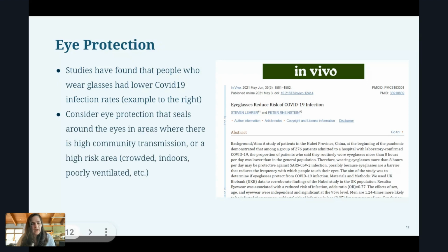Essentially, eye protection is not a replacement for wearing a mask. Definitely the mask is number one. Eye protection can be added additionally in areas where, let's say, there's really high community transmission, you're in a very high risk area, it's crowded indoors, poorly ventilated, or there are a lot of people who may be infected, like you're waiting in a crowded doctor's office lobby, or you're going to the emergency room, or a waiting room in a hospital setting.